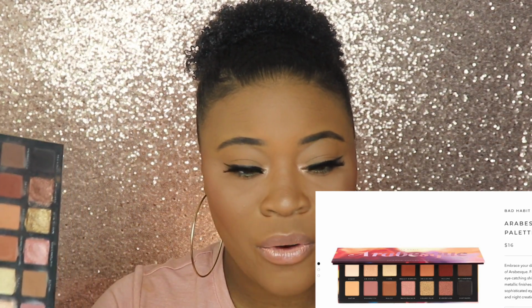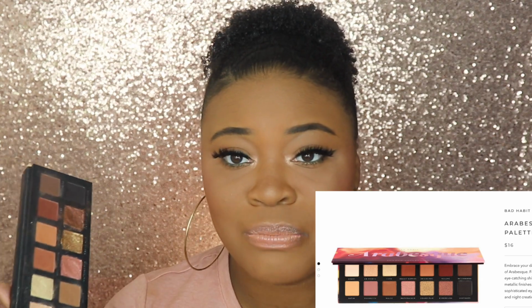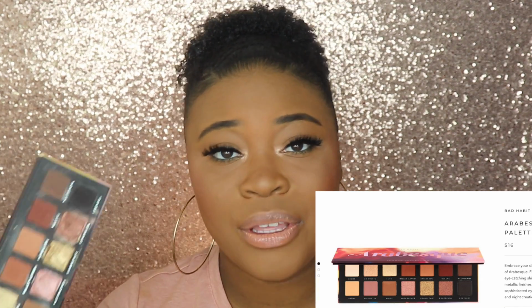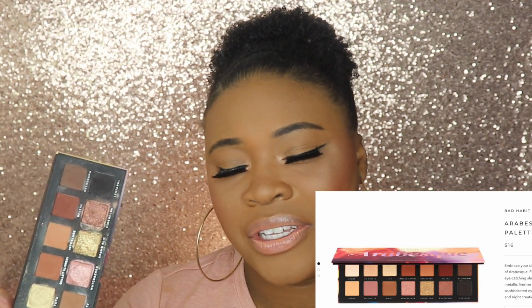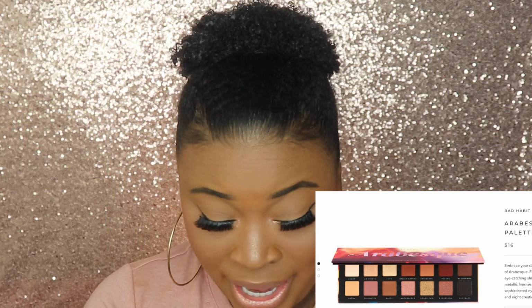The colors are just so boring to a point where if I'm going to do a look with this, I am not wearing makeup that day, because it's going to be a very simple nude basic look. The colors are pretty, super pigmented, easy to use, like all Bad Habit. A lot of fallout, but I cannot bring myself to get inspired by this. That's why it's in the okay section, because it's a nice palette. It's just not inspiring.